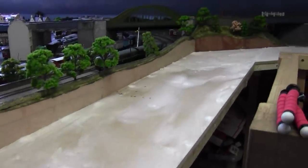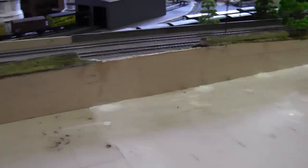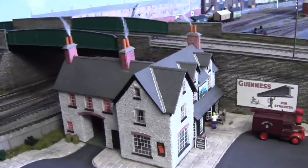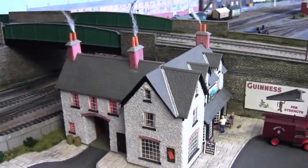Anyway, this is what I've been up to. So mainly the construction on this side is done. Just got to fill in the holes. And on the other side I've still got more baseboards to do.